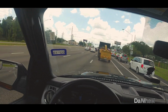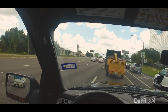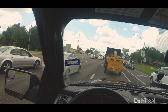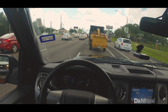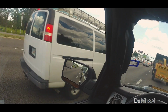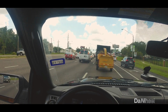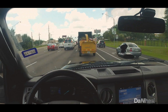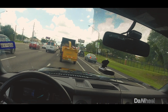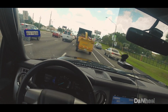So, it really needs a V8. To be quite honest, it really needs a V8. It's just begging for a V8. I think it should have had that 5.0 liter V8 engine from the F-150, and it's sad that Ford had to go that route. I'm disappointed in them. So that's my general consensus on it.